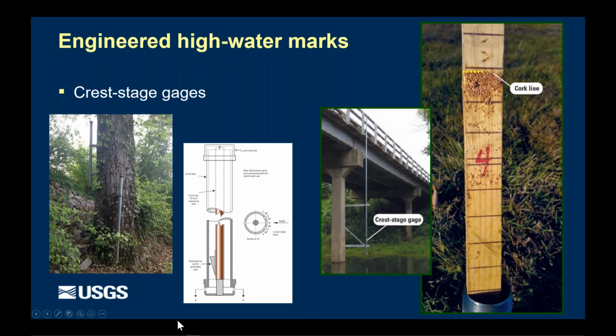I want to talk about engineered high water marks. Of course, we can find natural high water marks in so many environments, but a lot of times we want to make it easier on ourselves. There's a couple of uses for these crest stage gauges. One is, as I mentioned earlier, that we like to have verification or validation of the real world flood peak at our stream gauge locations.